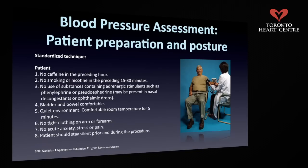So this is the ideal situation. The patient shouldn't have any coffee, any caffeine in the preceding hour, no smoking in the preceding 15 or 30 minutes. Try to make sure that they're not using other adrenergic stimulants. This is an important one.